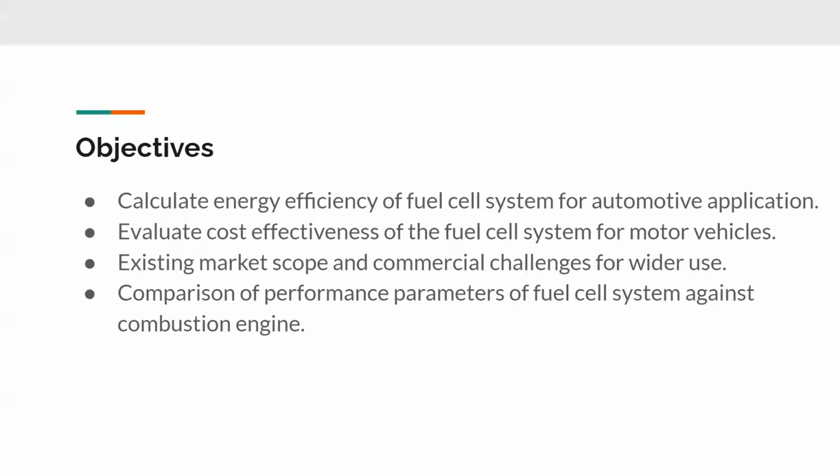Thank you, Sergio. So today I'll be talking about the objectives of our project, and I'll also conclude the presentation. The main objective of this project is to calculate the energy efficiency of fuel cell system, especially for the automotive application. For this, we'll do extensive energy analysis, also the energy efficiency analysis of the fuel cell system based on the equations and formulas provided in the research papers.